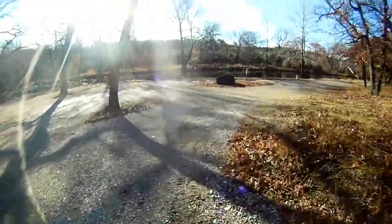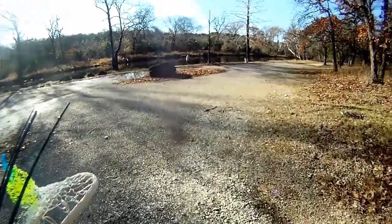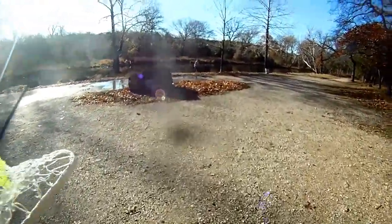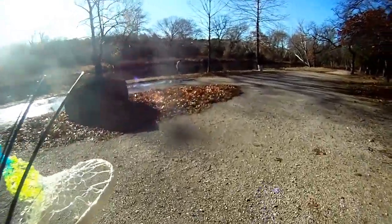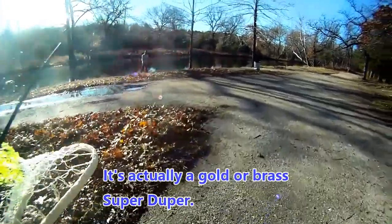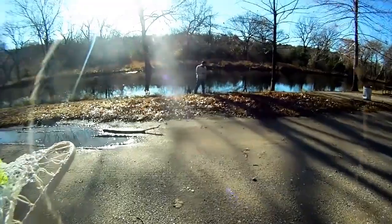All right, so our fishing buddy got the first fish of the day using a Super Duper. Which one was it? Copper Super Duper with a red head. Were you using a fast retrieve? All right, fast retrieve. Had 3 hits before he got this one, so bottom line, we've got a pattern.